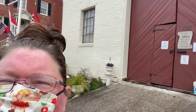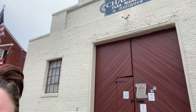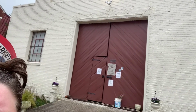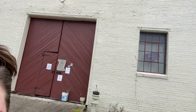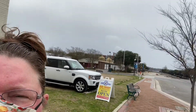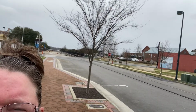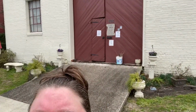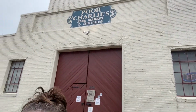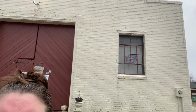It's really windy here. We're right along a river, and if you can see it, whew, there we go. It's this cute little building here, and we're in this town of New Bern, and the river is back over there. You're not going to see it from here, I don't think, but it's just this cute little antique shop. It was a millwork, I believe. It had a few different lives before it became an antique mall, but if you're in New Bern, come check it out.